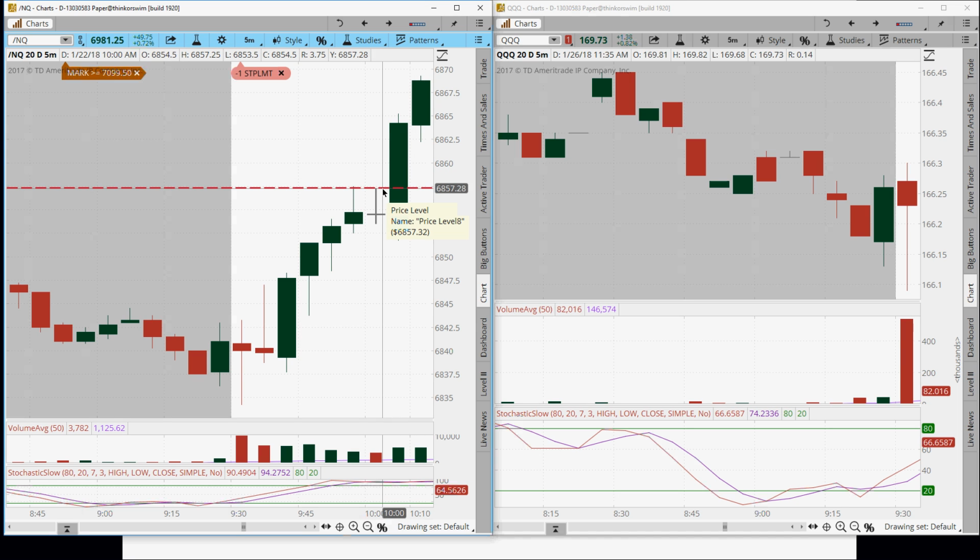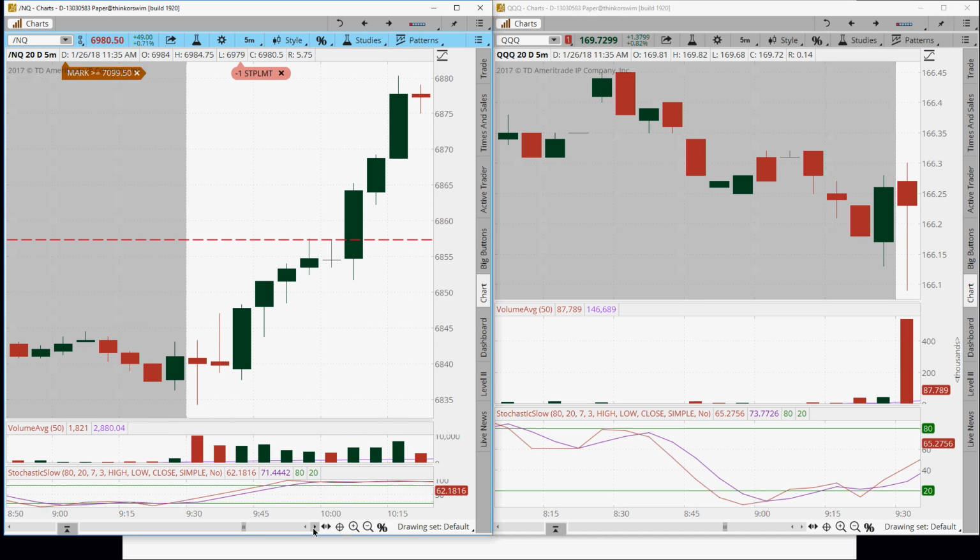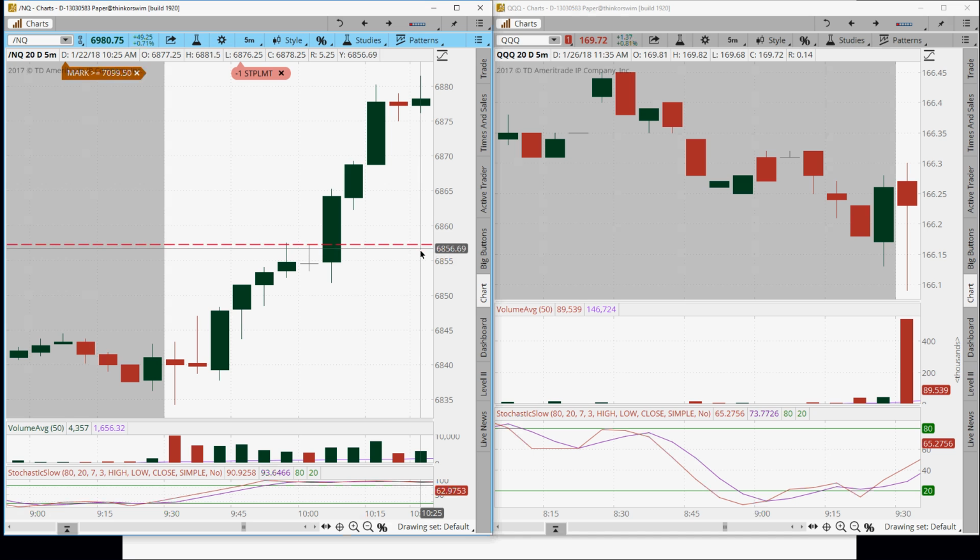And here's that high that I had marked that I was looking for. On my option in my QQQ, if you break this high, I definitely want to make sure that I'm already in the market by this point here. And that was 68.57. So that's a longer term trade, and even at that, from that point higher, you made 10 points or more too.